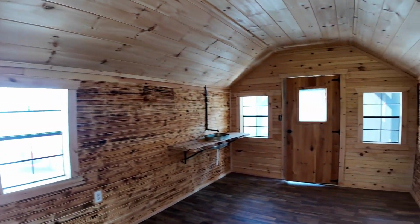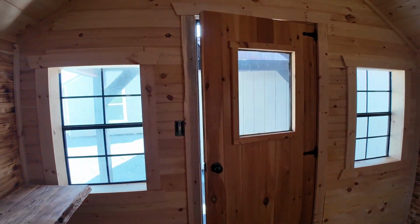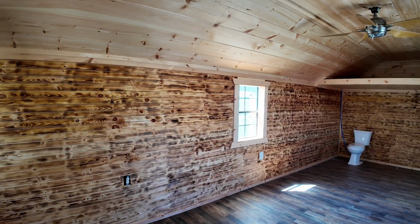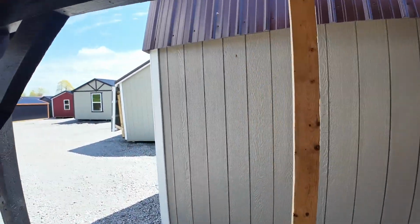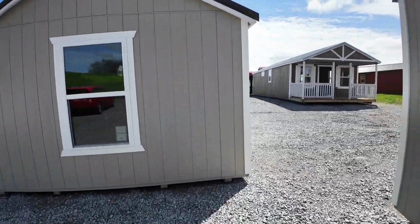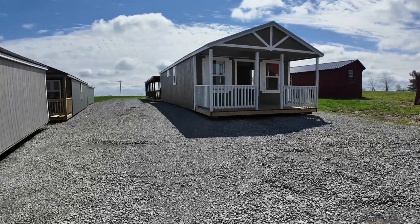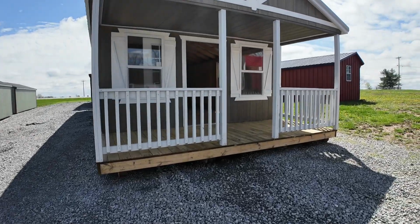I don't see any pricing or anything. I'll give everybody a little pricing, but yeah, I don't see any pricing at the moment. And I really don't know where I'm at the moment as well, as far as what the location is. But I'll try to find out when I leave out here. Let's go over here and take a look. They actually have a lot of buildings on this lot, so a lot of sheds and cabins. Let's go ahead and take a look at this one as well.